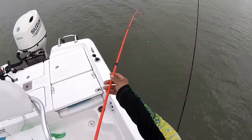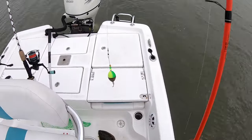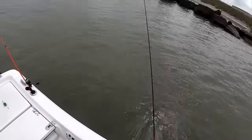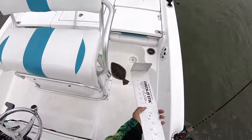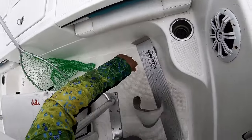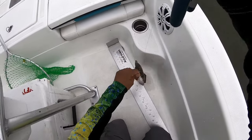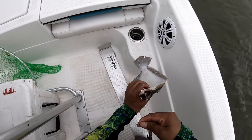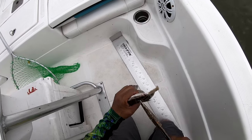Oh, flounder. Look at that. Flounders were hungry. I saw it go under, but didn't move. Let me see. Real quick. He might make it. Come on, buddy. He don't like that hook. That's a good sign because it shows that they're still here. And as the current changes, we'll go look for some.